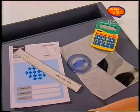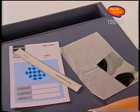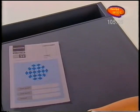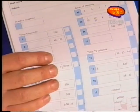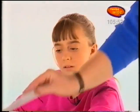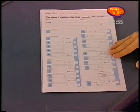Before we start, you can't have any equipment to help you, so we'll get rid of the calculator, the angle measurer, the mirror, the tracing paper, and the ruler. So I'm just left with my pencil? Well, that's all you need. Oh, and your head to do the maths in. But what am I going to write on? This. It's the mental maths answer sheet, which has boxes on it for you to write the answers in. So, we're ready to start.